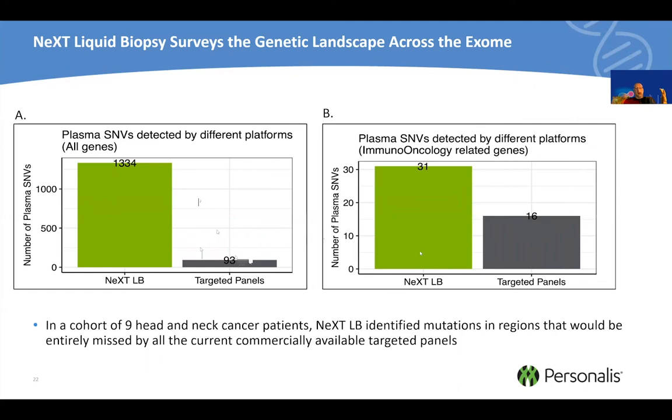Turning our attention to a much more targeted region where we're looking at just immuno-oncology related genes, next liquid biopsy was able to detect 31 of those SNVs across these immuno-oncology genes, whereas the targeted panels would have detected 16. So again, this is a good demonstration of the breadth of next liquid biopsy and the additional information that can be gathered versus using a targeted panel.